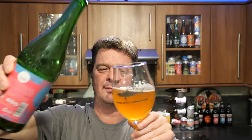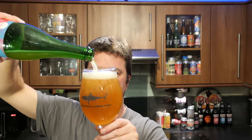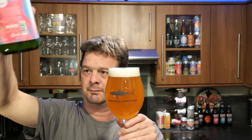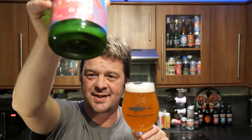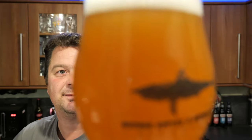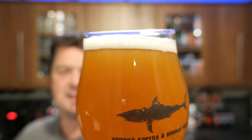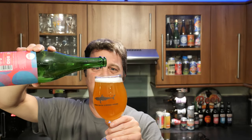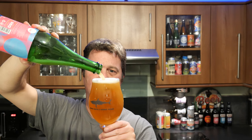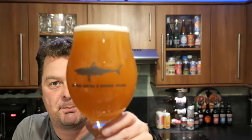Sour. Right, here we go. Let's see if we can get this in. I doubt it, but we'll have a go. No, look at the sediment. There it is. Look at the sediment. You can still hear that. Beautiful. Carbonation in the glass there. This is a wonderful, wonderful example. Look, there it goes. I managed to fill the glass. Look at that. So that's what the beer looks like, with all of that beautiful sediment in.